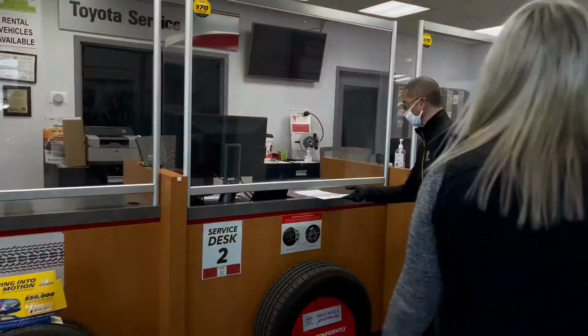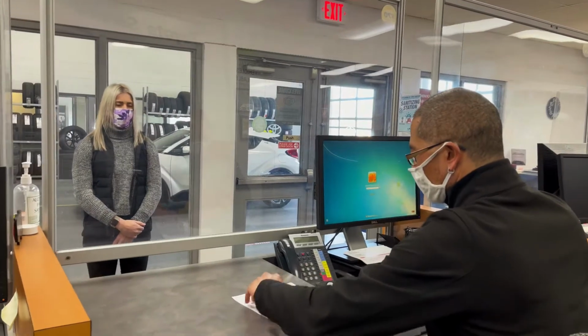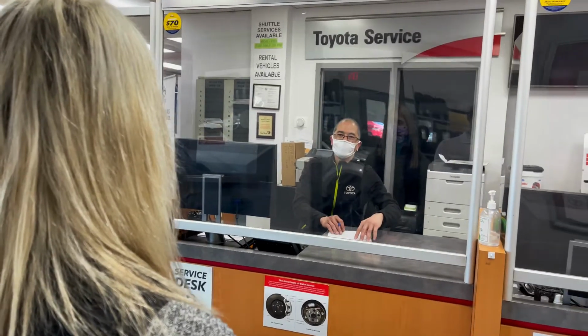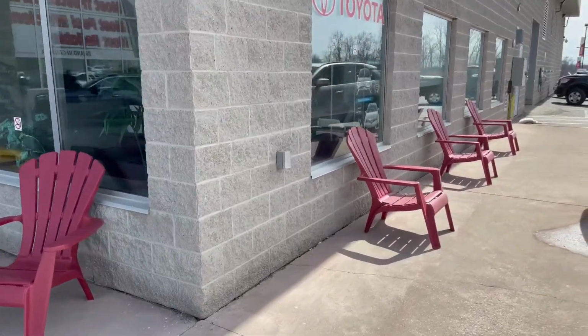advisor's workstation. As you can see, the workstations are plexiglassed for increased safety between the customer and our service advisor. You may discuss your service needs with your assigned advisor before you choose to wait in our socially distanced waiting room, leave and return to pick up your vehicle, or grab a chair outside in the sun.